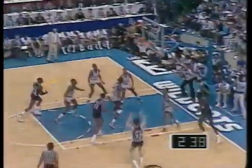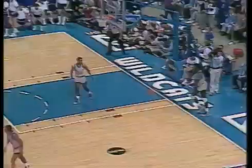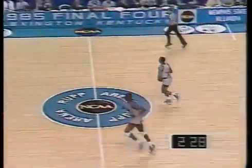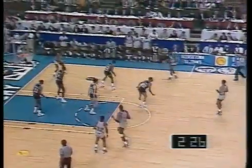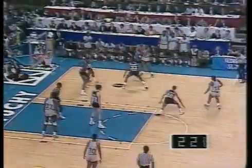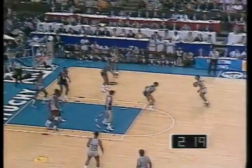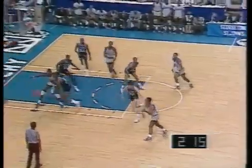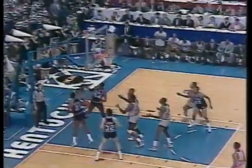Brodnack's having to help out inside. Jensen puts Villanova ahead at the 2:35 mark. Ice water in his veins. They gave him the shot and he took it. I think back to that North Carolina game when Jensen came in and really turned the ball game around. Being behind, Georgetown can't go 4 corners.